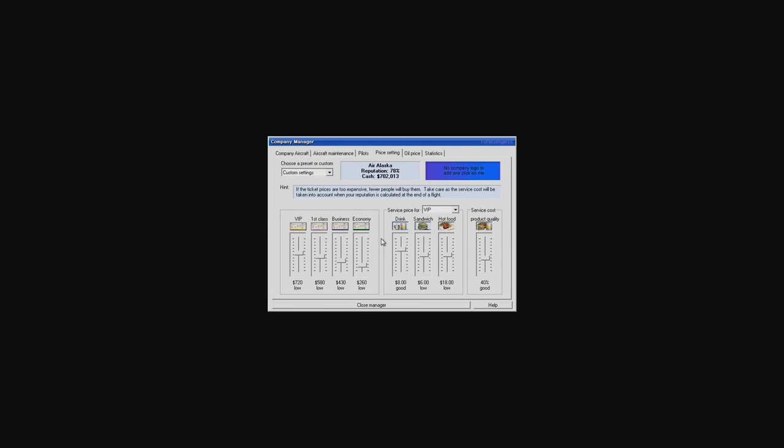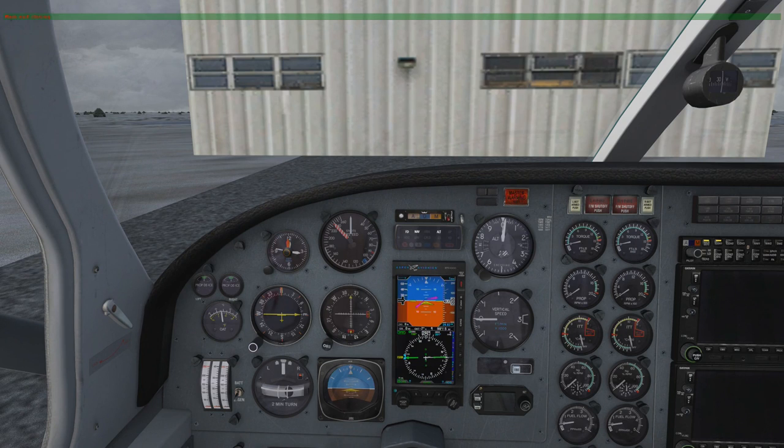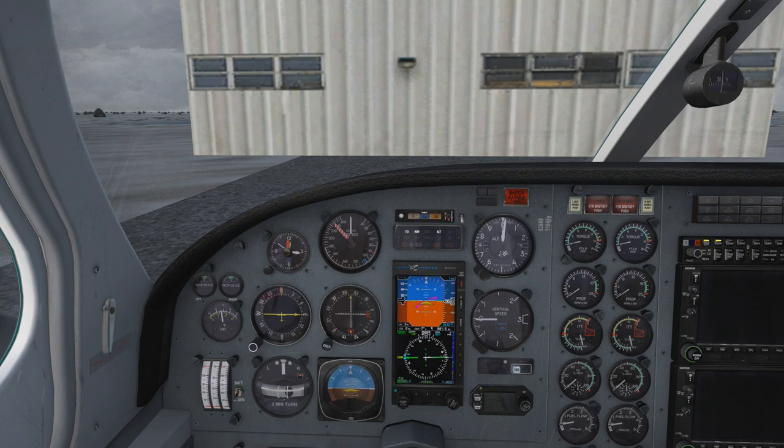Company manager, there we go. Price setting. Economy, it seems like we're already low. I'm going to move it to 250. I don't know if these make any difference because we're basically economy anyway. So I'm going to just move those two down 10 bucks each. And that will be it. I can close that door. I didn't retract my flaps. Magically, they still work.